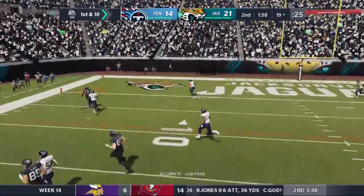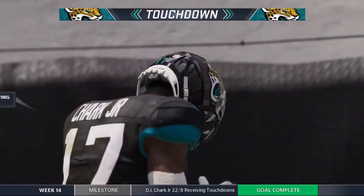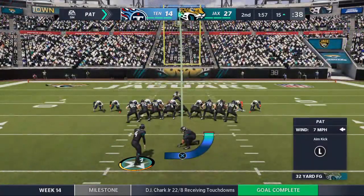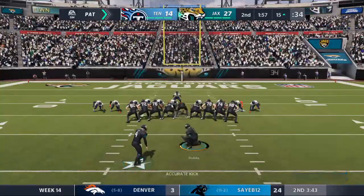Inside the red zone here, they'll look to throw. And that ball is caught by D.J. Chark for the Jags touchdown. D.J. Chark, touchdown number 22 on the season. And the Jaguars add on to their lead.